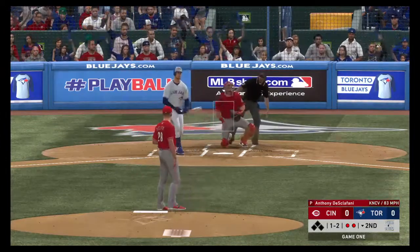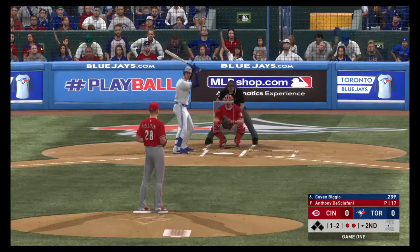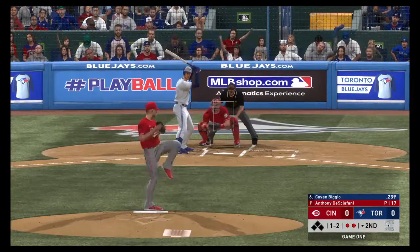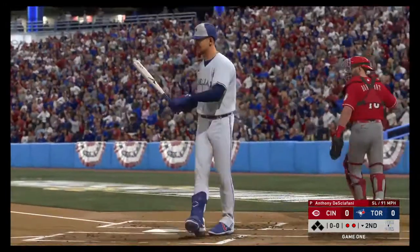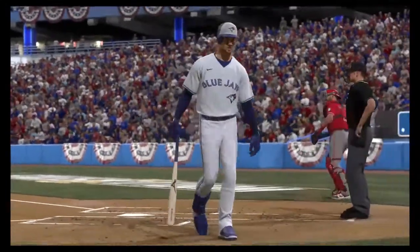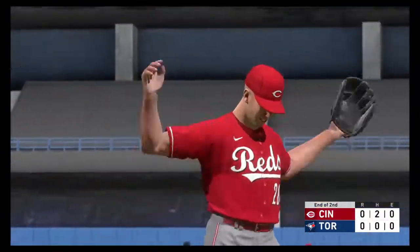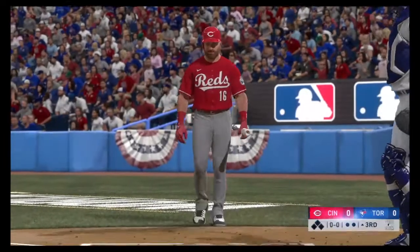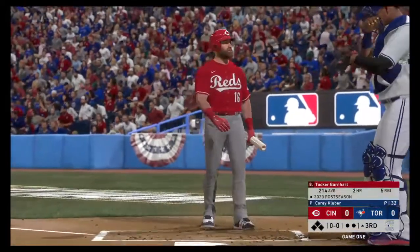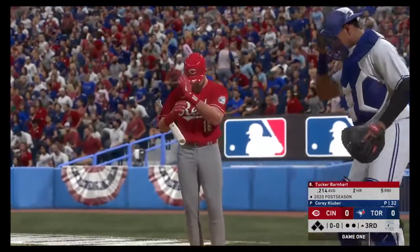Weak grounder down the line at third. And this one runs in on him as he can't get his arms extended. A great pitch there, and the inning is over. 1, 2, 3 go the Blue Jays. We'll move to the third with no score. Coming to the plate now, Tucker Barnhart, as we are all set to begin the third inning in this one.